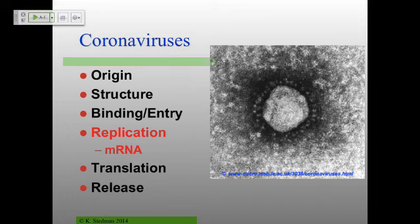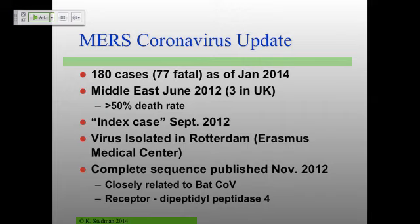So again, we've talked a little bit about the origin, structures, binding and entry. The big deal is these nested subgenomic RNAs. Translation, the big deal here is the frame shifting that's taking place, and then translation and release. So in the last 10, 15 minutes or so, I wanted to talk about our newest coronavirus outbreak. This is the MERS, or Middle East Respiratory Syndrome coronavirus. As of January of this year, 180 cases, 77 of them fatal, so it's a pretty high fatality rate.